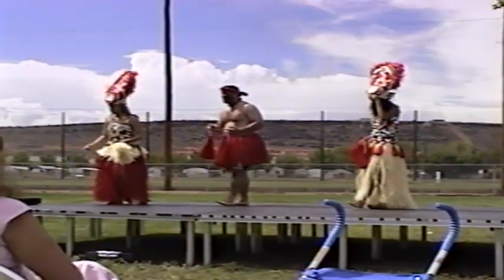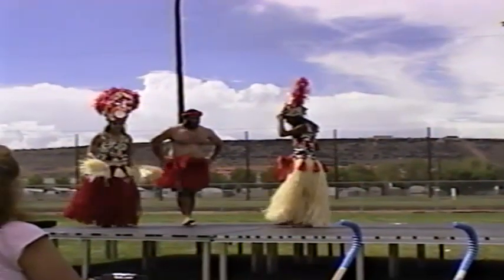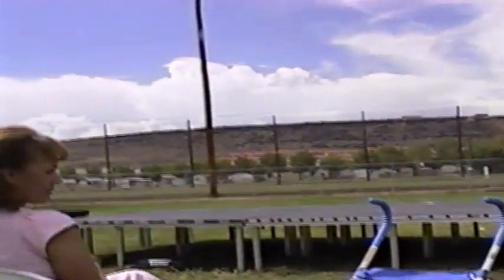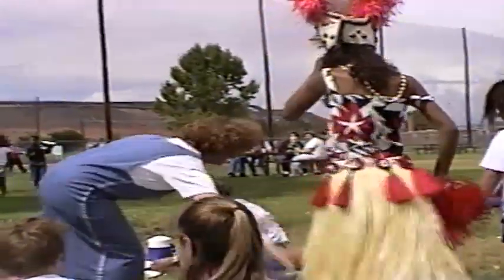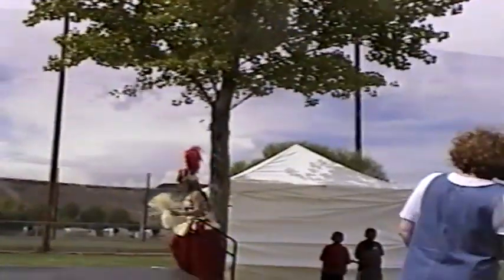Some hula dancers from outside there to do a transition. We'd like to have audience participation, and we'd like to have the girls go outside there and pick a couple of them. Irene. Here we go. Go, Taylor. There we go. Come on, Olivia, go up there.